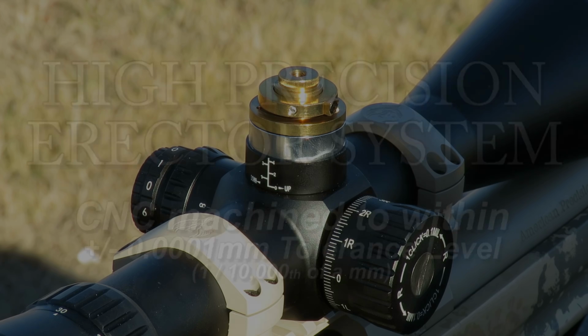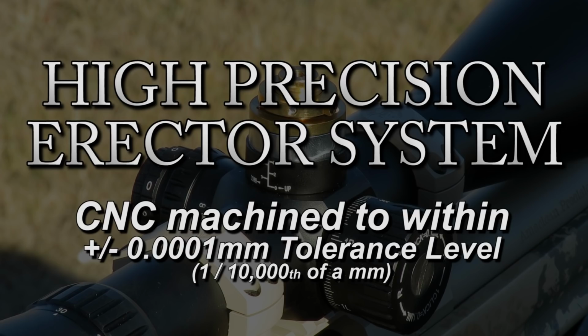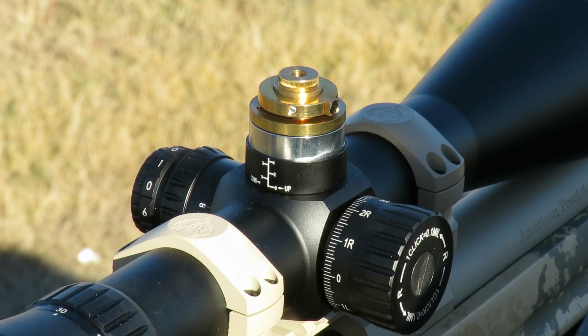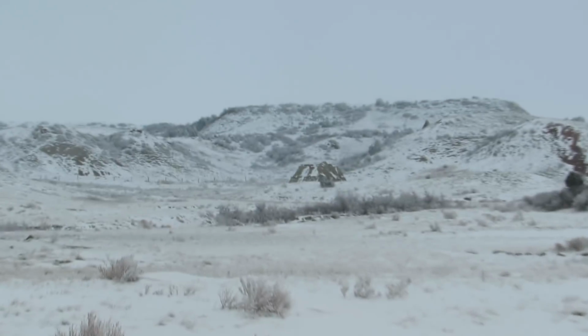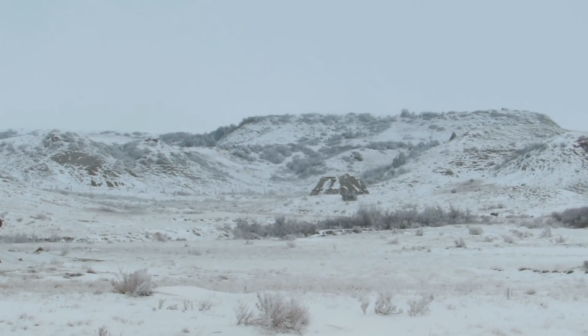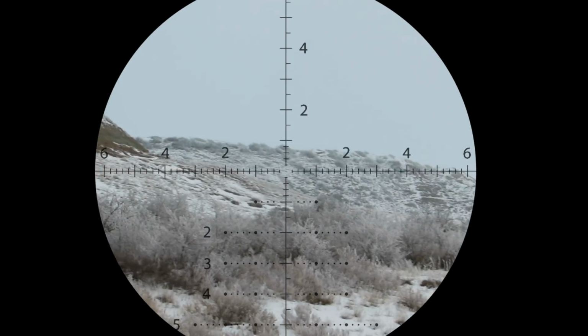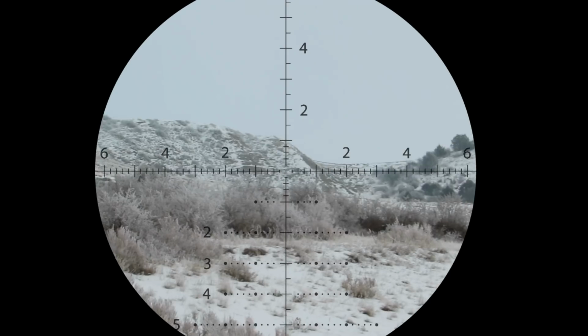And this scope actually features, this is one of the major upgrades to this particular model, what they call the high precision erector system, which is basically a highly precise CNC machined stainless steel mechanism that's within plus or minus 0.0001 millimeters of tolerance. Okay, that's a very, very good tolerance level. And that's going to provide you also with very accurate power settings and a smooth magnification change. And surprisingly, when we did the extreme cold weather testing, this thing actually performed very well, even at very cold temperatures like negative 30 degrees Fahrenheit.